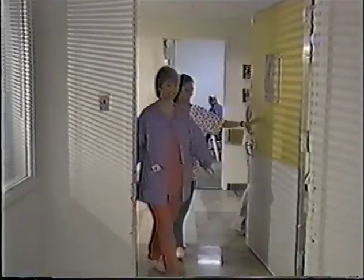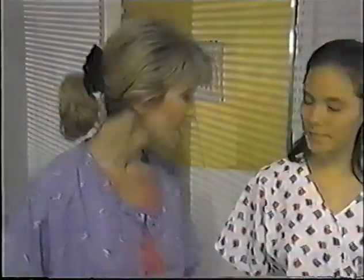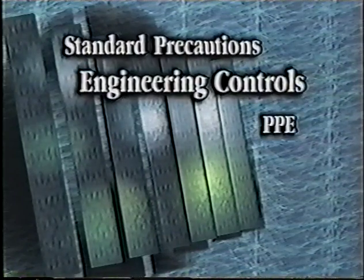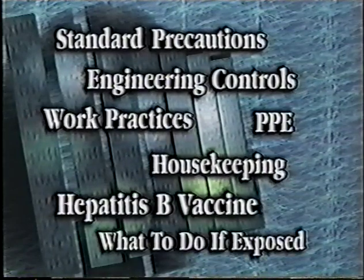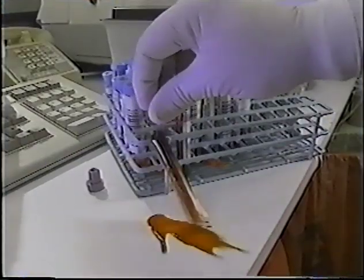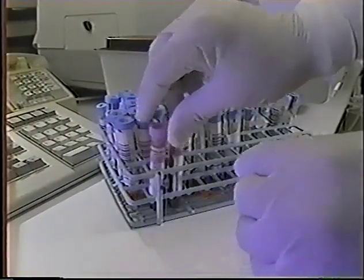Let's continue our tour and look for some things that you need to know about bloodborne diseases, like transmission and standard precautions, engineering controls, PPE, work practices, housekeeping, the hepatitis B vaccine, and what to do if you are exposed. Along the way, we'll take a look at the mistakes you can't afford to make and how you can prevent them.